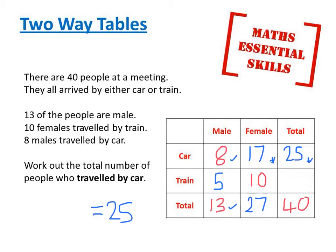If there were 5 males in the train and 10 females in the train, that would be 15 altogether. And the 25 people who went by car add the 15 people who went by train makes the 40 people altogether. So although I got my answer quite quickly, by filling in the rest of the table, it was my way of checking it was right.